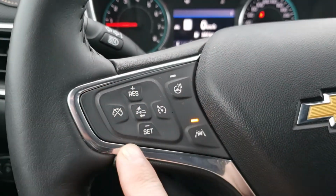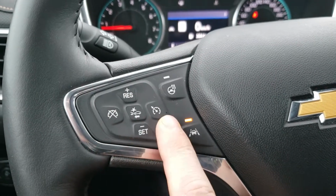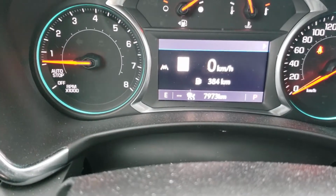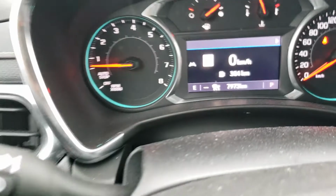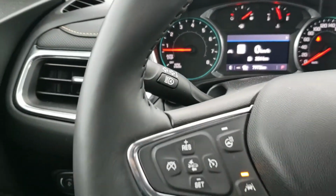On the outside, we have our cruise control cancel, our resume, set, and cruise control on. So if I turn the cruise control on, you can see there's that little white car with the circle around it. Turn the cruise control off, that goes away. Now, while we're talking about cruise control, that little white circle means this vehicle does have adaptive cruise control.